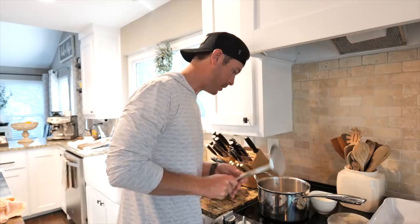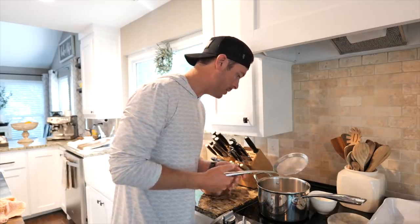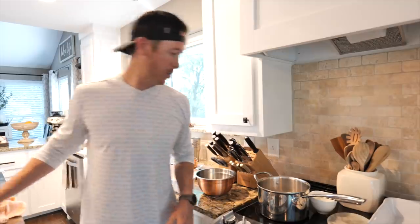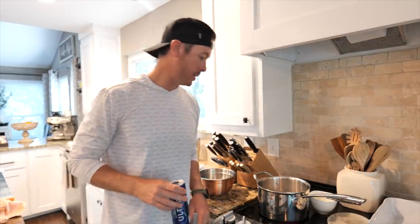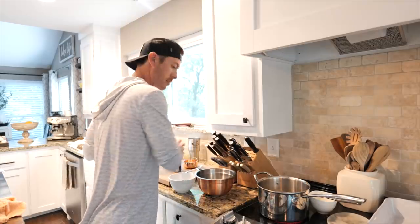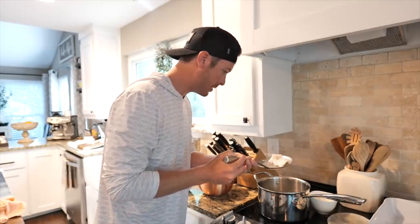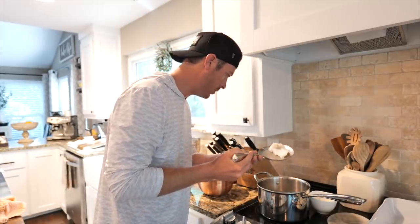Yeah, that one looks done. He's coming off the bottom. He's staying off the bottom. He's suspended. He's in open water. He's ready to be taken out. I'm about to live spoon him. I love how intact the meat is too.